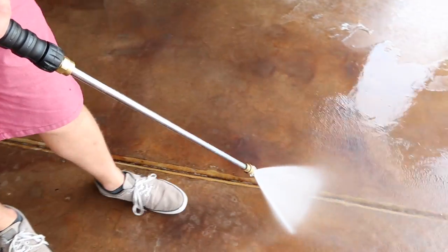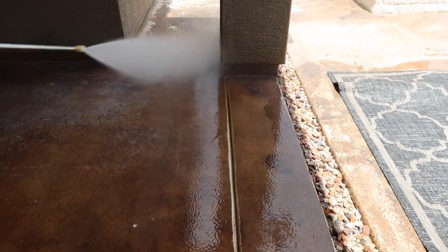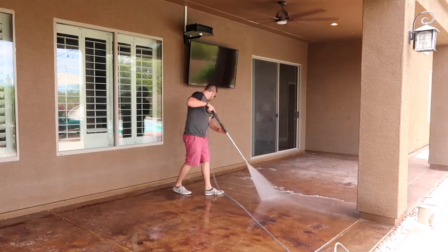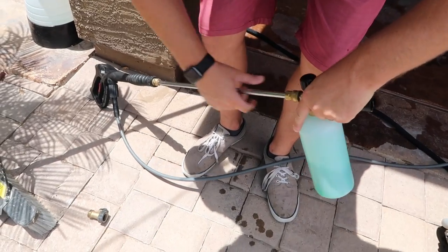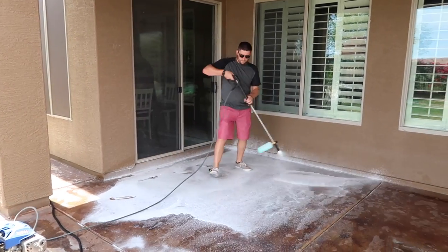So as you can see, the stained concrete did need a really good cleaning. So we started off just by spraying off the rug with the power washer, just with water. And then we did the same thing on the floors. Kyle just sprayed it off first with water. And then once he had it all wet, he went ahead and added his soap cannon and then sprayed it all down with soap so he could go ahead and start scrubbing it and getting it looking nice and clean.